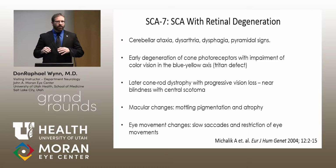And then because of the cerebellar degeneration, patients will have a variety of eye movement abnormalities, including slow saccades, restriction of eye movements.